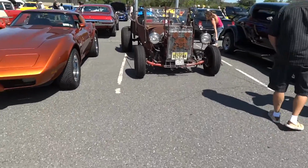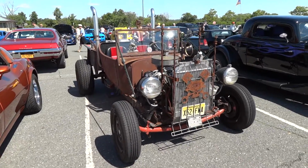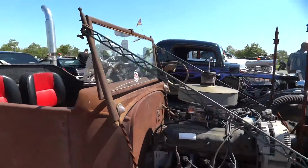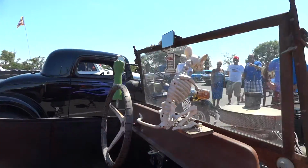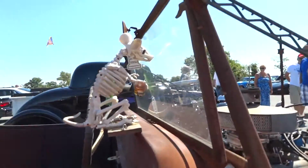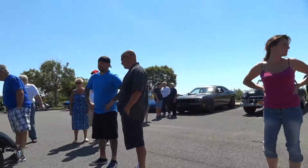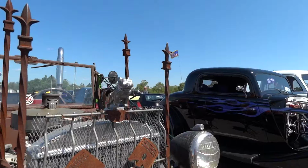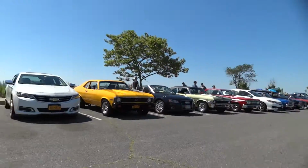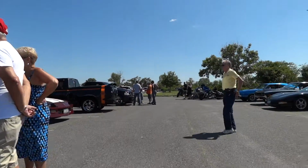Oh, I like this one, though. I'm gonna show you this one. I like this one. Very clean, easy. I like it. I like the rack. Tell them nothing. Let them look at the car. Let them drive. Let them feel it out. I like it. Nice. Yeah, something different. I like it.